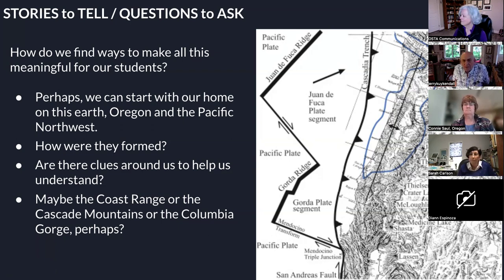And on the right is a map showing the last of the Juan de Fuca plate segment going under and subducting off our coast. And of course, that is what has built up the Cascade Range as we know it. And that subduction has also folded and bent it into our Coast Range as well. And some very interesting connections with this.